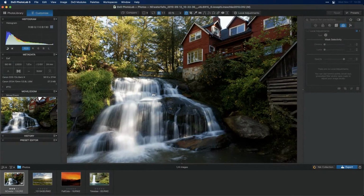So my reset, I am. Okay, so we got a really nice overall photo. Overall, I think everything's pretty darn good here. Just straight out of the camera, it's looking pretty nice. But let's see if we can make it even better.